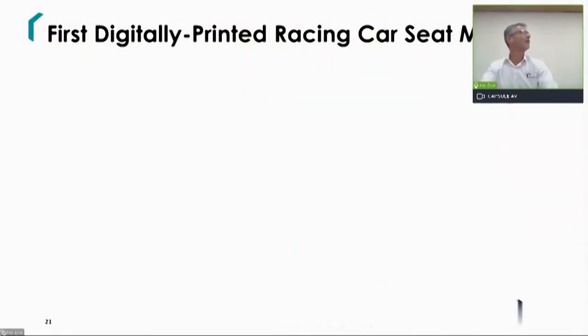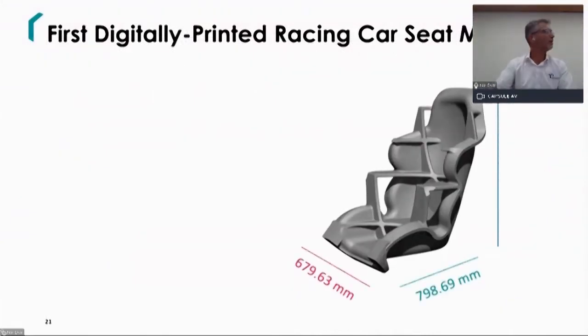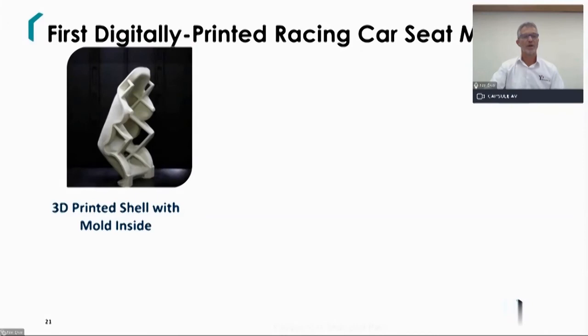Okay. In terms of application, maybe I can very quickly show an example that we worked on. And this is probably the first digitally printed race car seat mold, which is about 1 meter. You can see that it is already connected to the tooling, and by creating the mold, I can already take the decision how do I build, what is the wall thickness, the tools that I'm building, actually saving a lot of time, not only by preparing the mold, but also the tools for the mold.